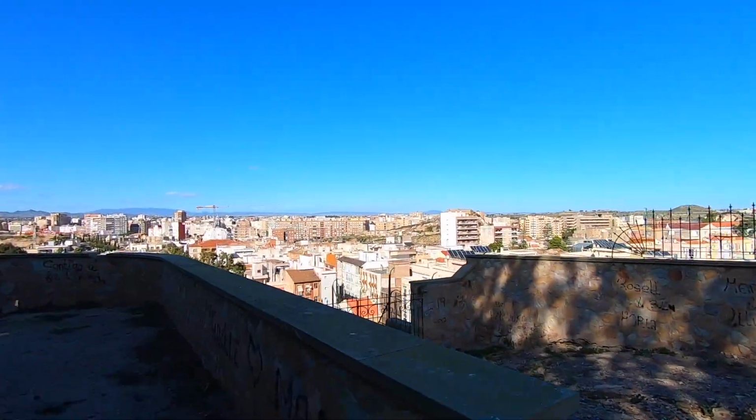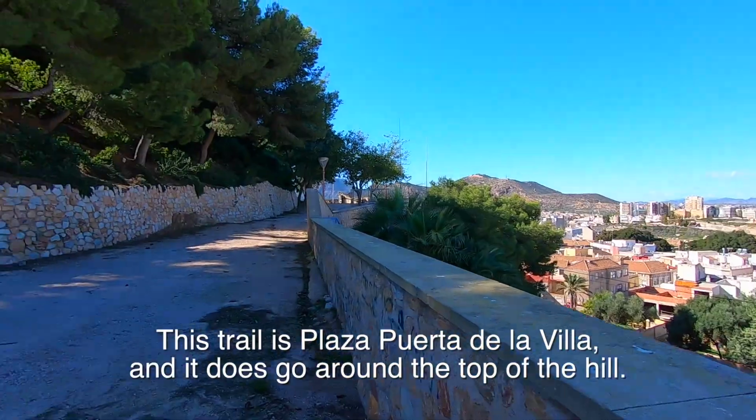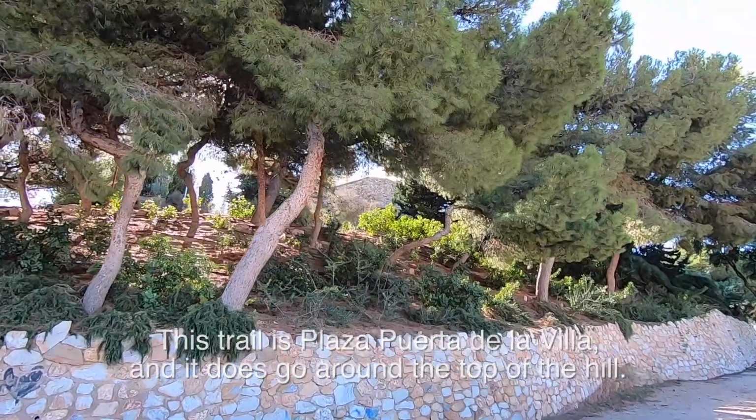So we walk to the right. So there's the city, all laid out. Guess we can go all the way around, maybe. That must be the castle up there, through the trees. Well, we're up here on top.